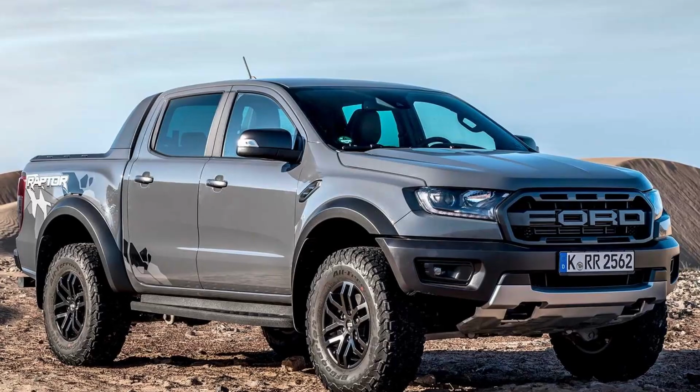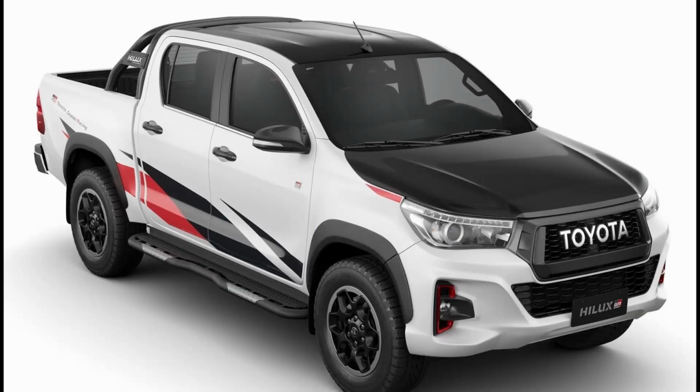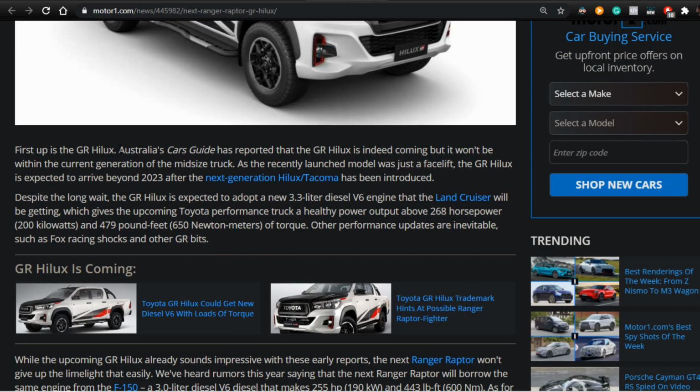Next, Ford Ranger Raptor to face a tough rival with the Toyota GR Hilux. Now, we don't get the Hilux here, we get the Tacoma, but it's definitely worth talking about. So Australia's CarsGuide has reported that the GR Hilux is indeed coming, but it won't be with the current generation of the mid-sized trucks.